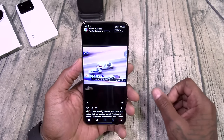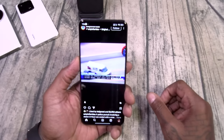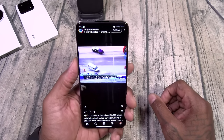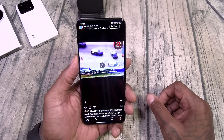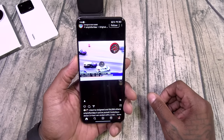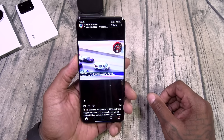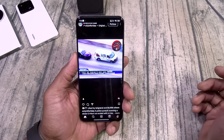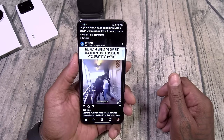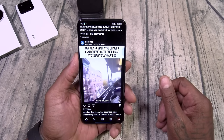Police chases. What's going on? Somebody out in the U-Haul van here? Ooh. Damn, that's gangster. They'll pitch you right in the middle of a highway with other cars. They said, nah, he's still rolling, though. He's still rolling. A stolen U-Haul truck. Them U-Haul trucks is about it, though. Let's see. Two men pummeled a New York City cop who asked them to stop smoking at a New York City subway station.